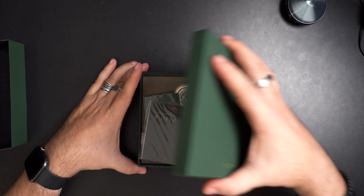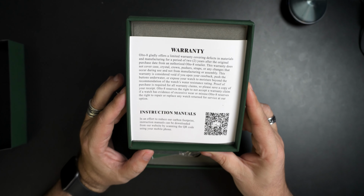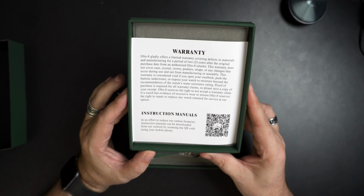And reveal. So, number one, this is your warranty. OLTO 8 gladly offers a limited warranty covering defects in materials and manufacturing for a period of 2 years after the original purchase date from an authorized OLTO 8 retailer. So make sure it's authorized. Don't go buying it from somebody that's not authorized.